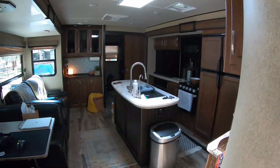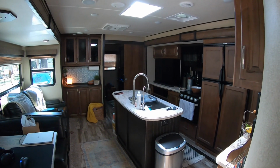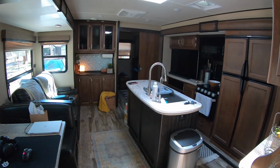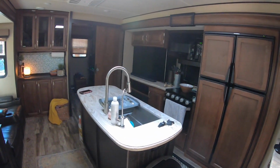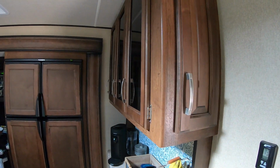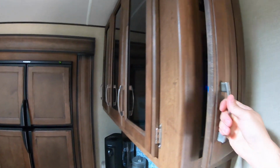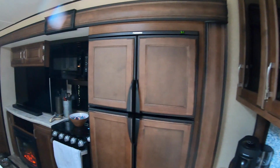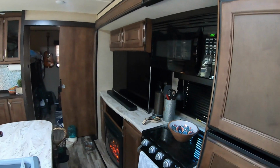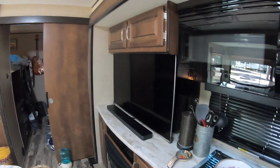Before I start pointing things out, I just want to give you guys an overview of the living room. For a travel trailer, I would say it's pretty big. And as I mentioned in a previous video, this camper does have hardwood cabinets, which is very nice. It's definitely one of the things that we were looking for. You don't want a lot of particle board in there, this stuff does fall apart.